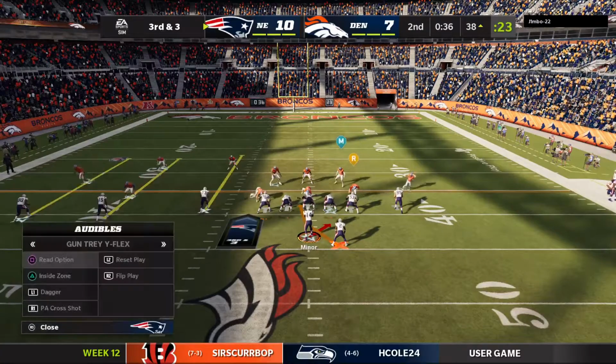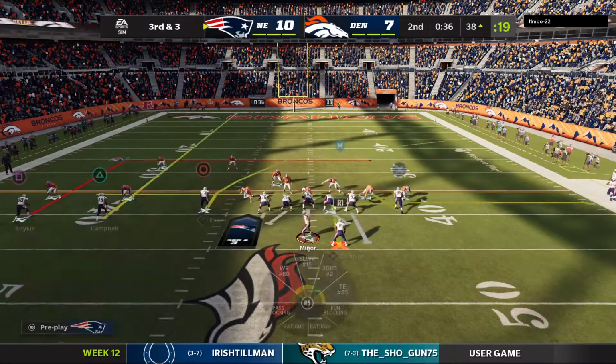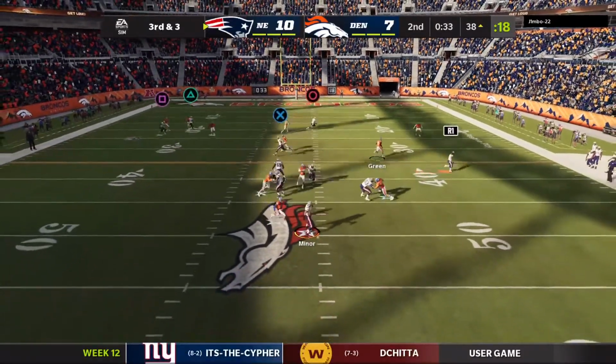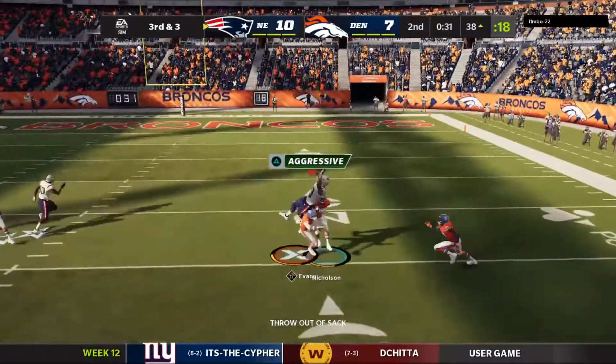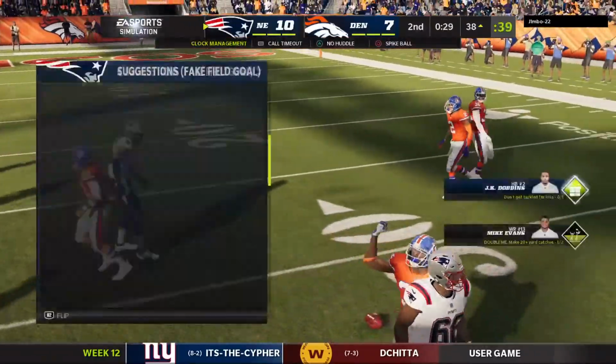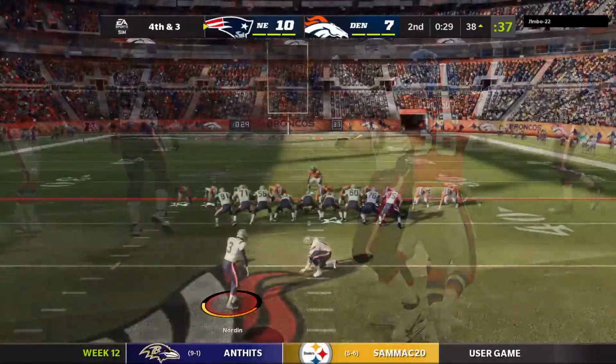Check 26, check 26. From the gun on third down. Mon. And this pass broken up. And the contact well timed there. And now fourth down.